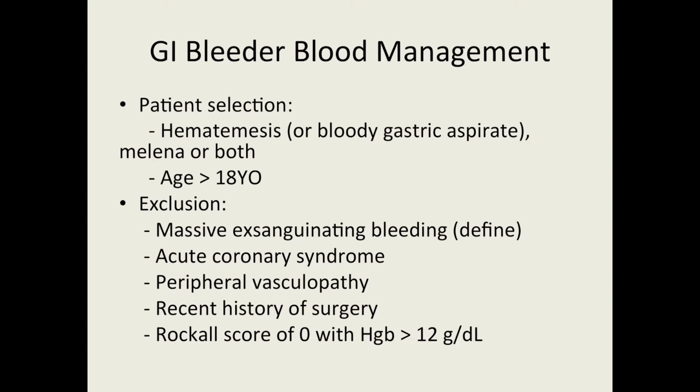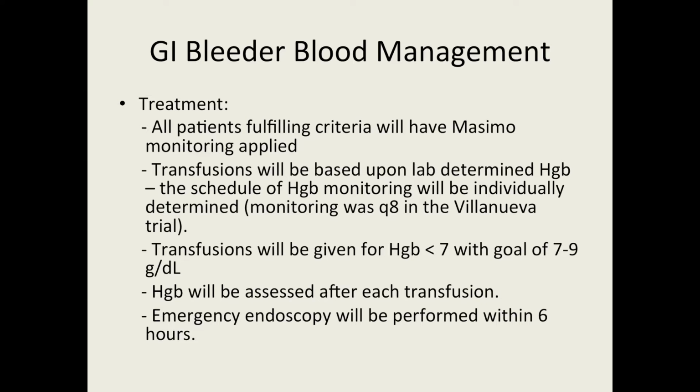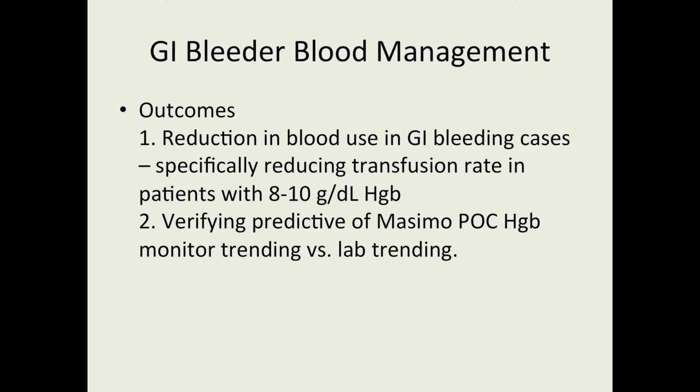And so we basically stole the exclusion criteria, except for the leg part, from Villanueva. As soon as all the devices come in, because we don't have them right now, we're going to apply this strict criteria for transfusion, less than 7, to our patients. If we're lucky, obviously you can see a reduced blood use. But really, because these are hemodynamically stable patients, we might be able to keep some of them out of the ICUs and improve hospital throughput. But that's something that we have in planning.